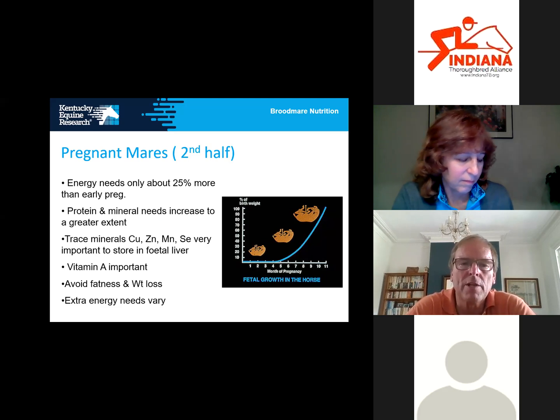But that is a really important time for things like vitamin A, that you won't have in dry hay, you will have added to feed, and you will have in green grass. So vitamin A and E are important, particularly A, because one of the long-term impacts of vitamin A deficiency during pregnancy can be on the growth of the foal.